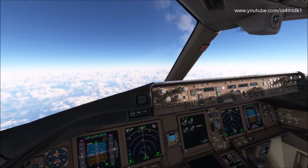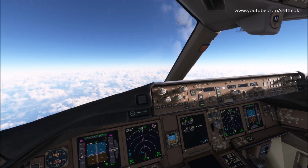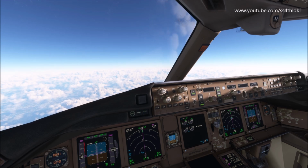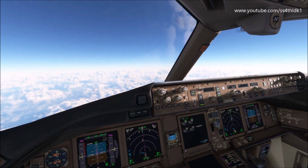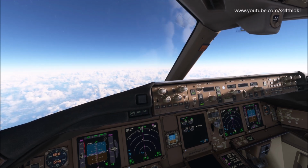Clouds, view 1,500 feet. Temperature 28, 2.25. Inform Taipei approach to Taipei Tower on initial contact. You have information, Charlie.